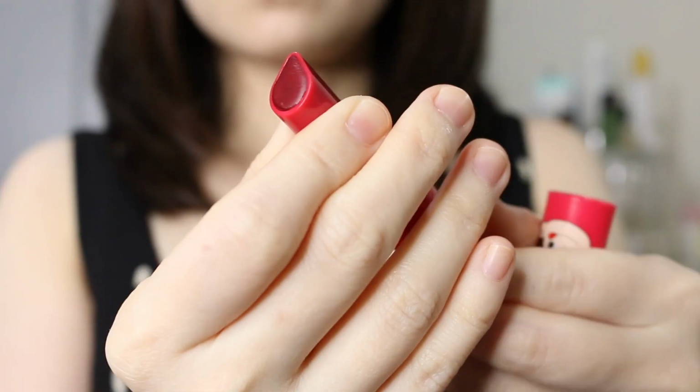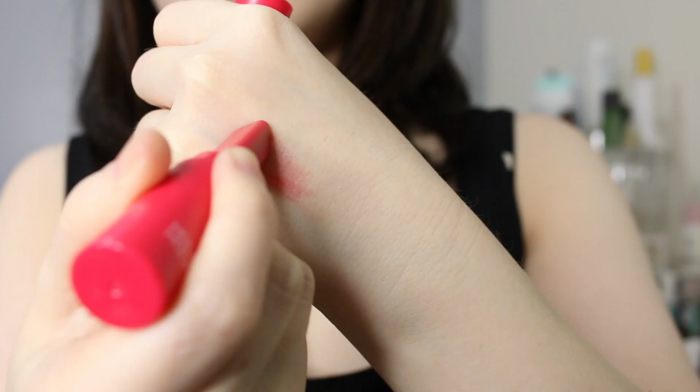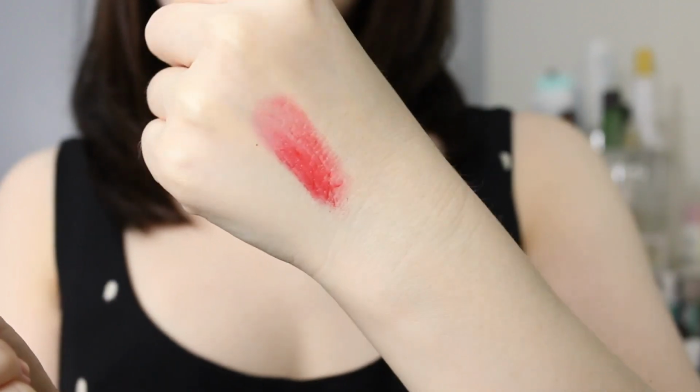It's genius. If you have actually tried the water kind of tint in bottles, they're usually very liquidy. And it feels exactly like that and it looks exactly like that, except that it is in a stick balm kind of form. I mean, it's not moisturizing in any way. To be honest, it's not even a balm. Not even close to a balm. It's in a stick form, the tint.